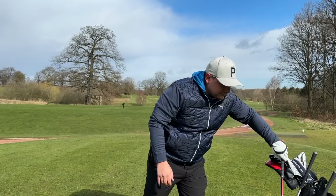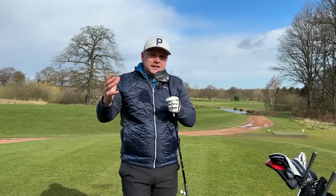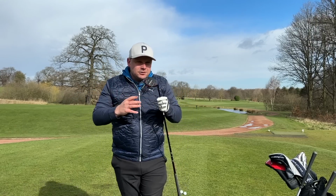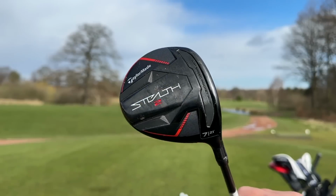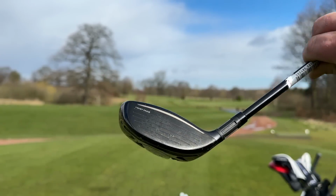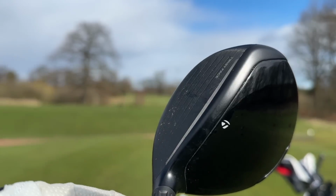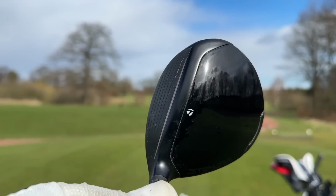Now the next club I want to try is the TaylorMade Stealth 2. The TaylorMade Stealth 2 driver obviously has the red carbon face, so this is almost like a slightly different animal compared to the driver. We have the speed pocket technology, we do have twist face on there, and we also have a nice glossy carbon crown, and I like this as well, the little laser etching just to separate the face from the head.